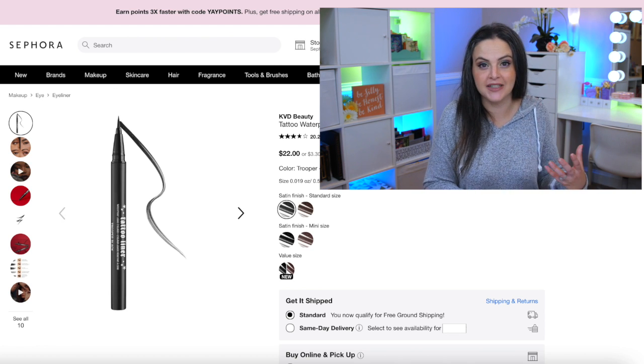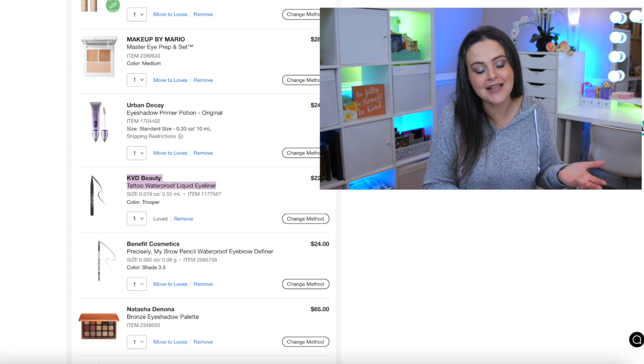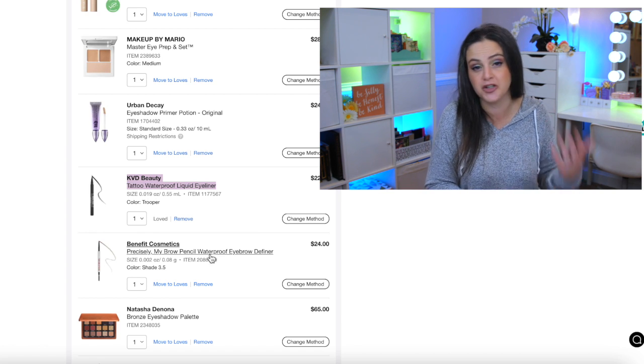Brow pencil, I had a really hard time. I honestly didn't want to pick another Makeup by Mario product, even though I love his brow pencils. I was like, I cannot make it all. Can't be the Makeup by Mario show. So let's talk about the Benefit Precisely My Brow. This was sent to me in PR a long time ago, but I've also purchased it.